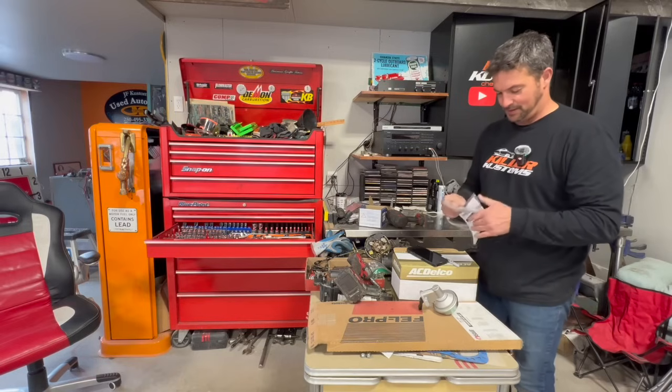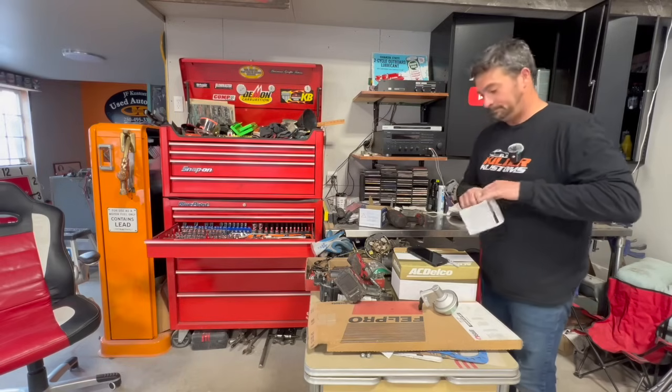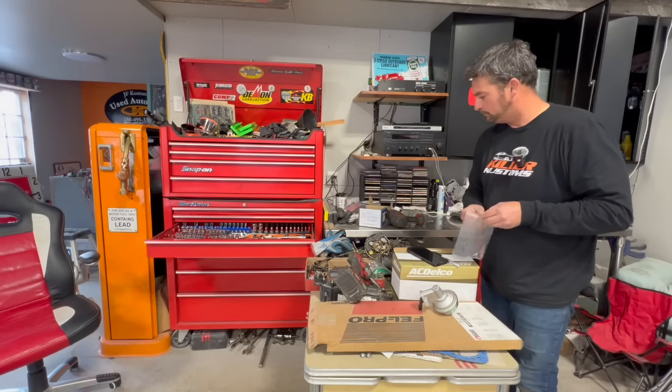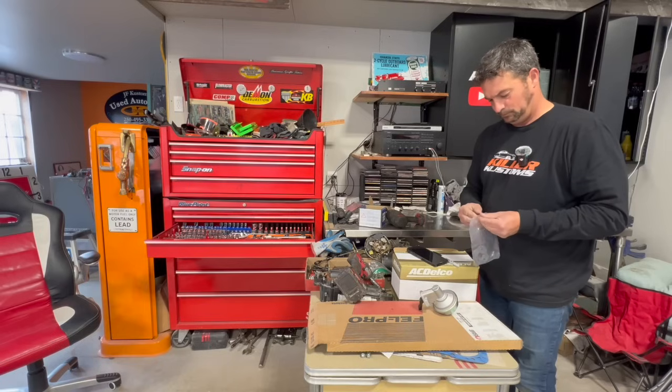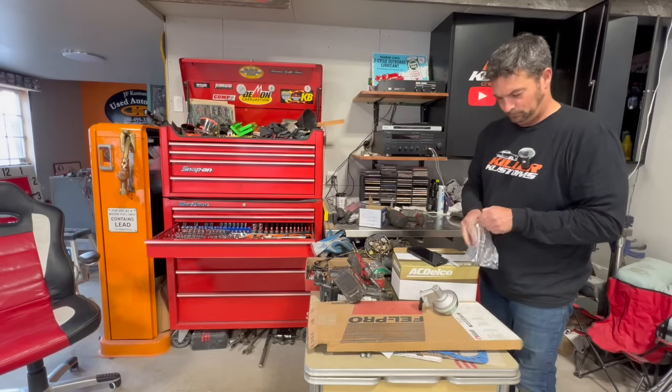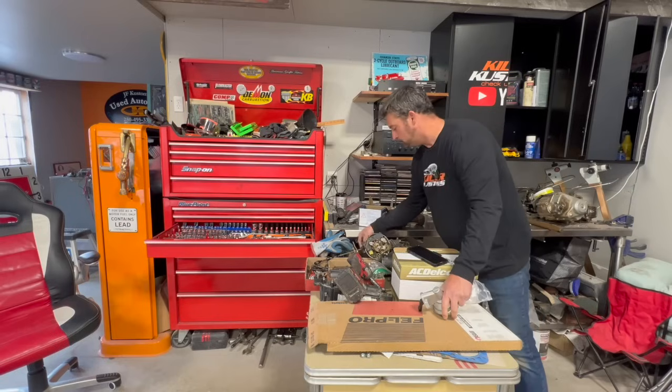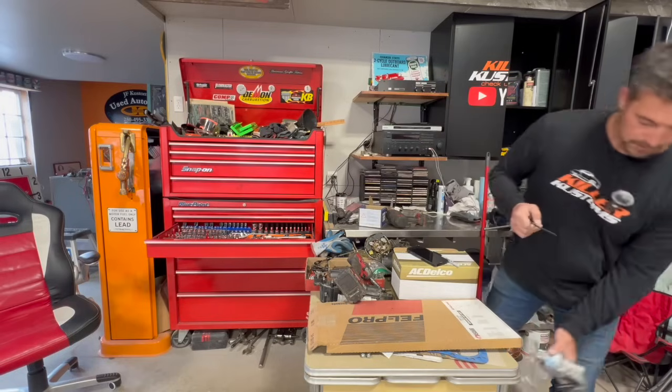Get a little gasket here. Fuel pump block off.